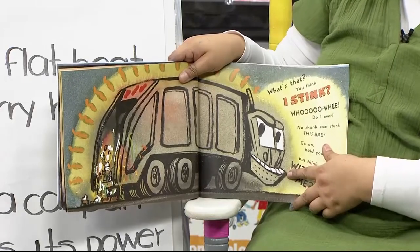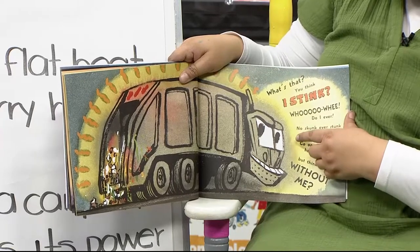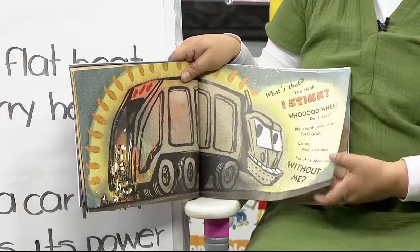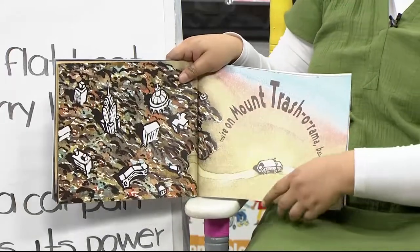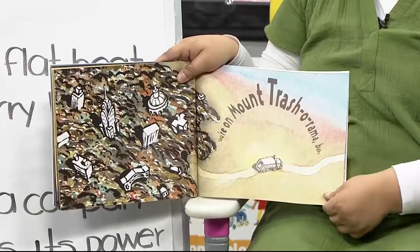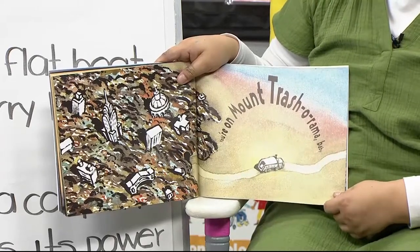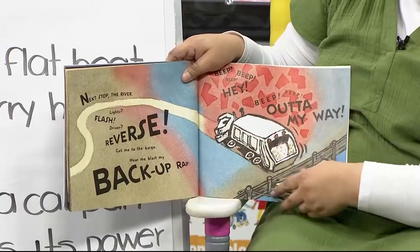What's that? You think I stink? Woo-wee! Do I ever. No skunk ever stunk this bad. Go on, hold your nose, but think about it without me. You're on Mount Trasharama, baby. Look, imagine, these are all the houses in the city and all the buildings. If we didn't have someone to come collect our trash, we would be full of trash in no time. If we had to do it ourselves, woof, that would be a lot of work. Thank goodness for garbage truck drivers.